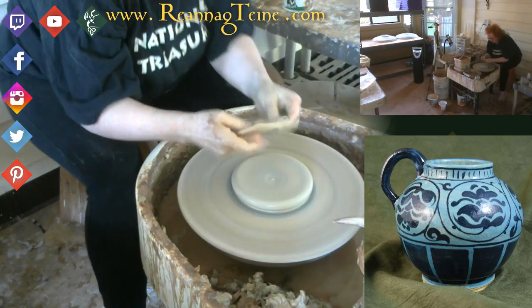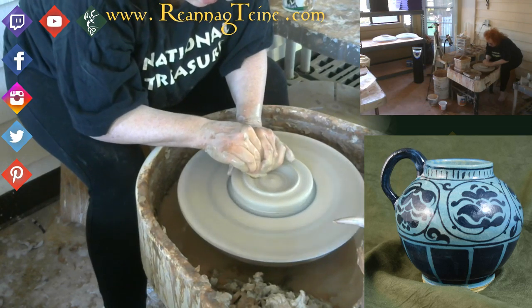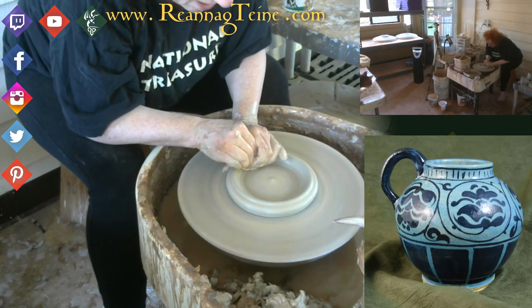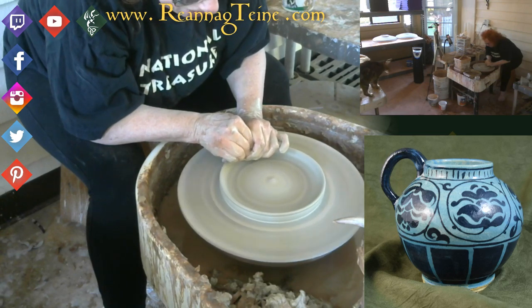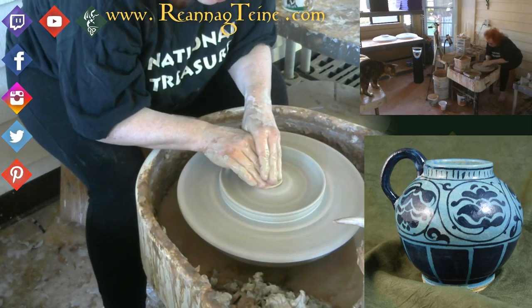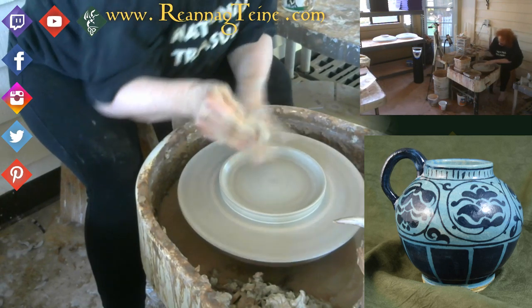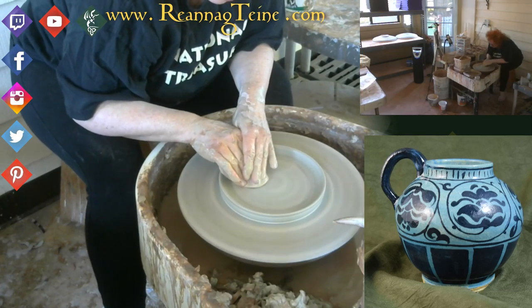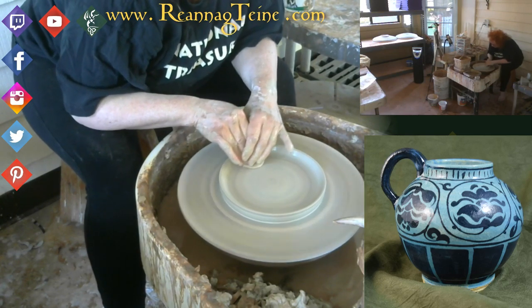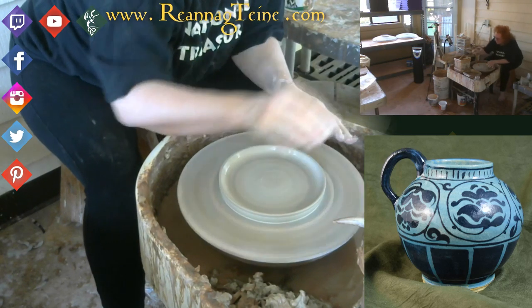For a plate, I do this so I don't make fingerprints in the clay. I don't need grooves across the bottom. What we need a small plate for is the lady purple set.